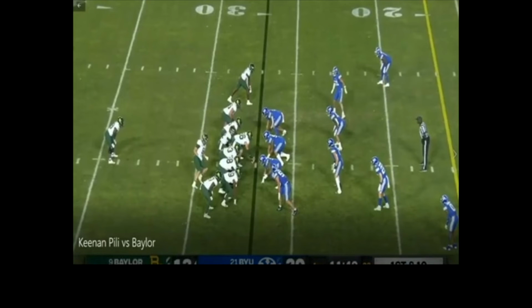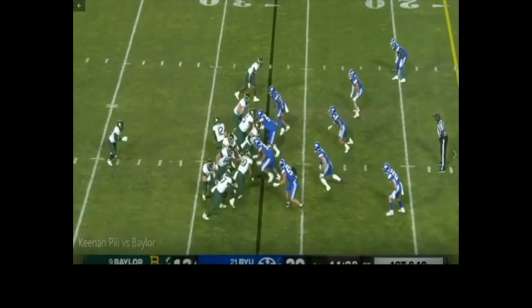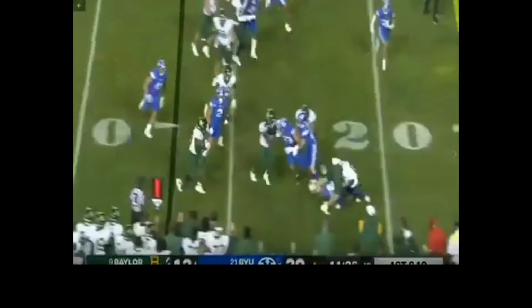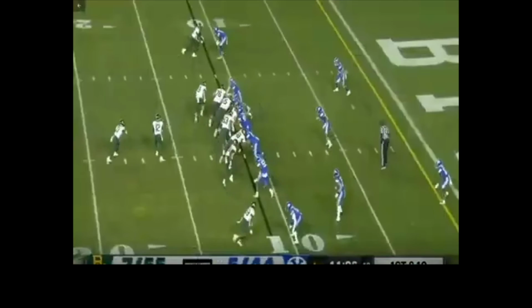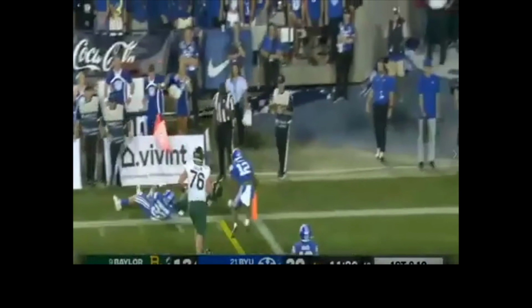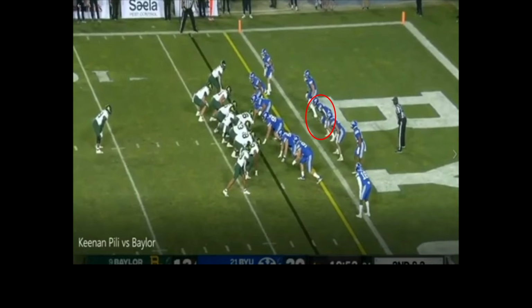I think this is the same play? Yep. What he should have done, I believe, if he has outside contain here, he may not. Let me see. Okay, no, this is a different play. But you can see on that one, he does a good job beating blockers with the speed. This is him right here, being patient. Okay, that's not on him. This is him right here.